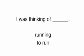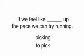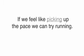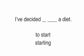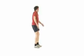Now let's practice gerunds and infinitives. Look at the sentence. Which is the correct verb pattern? I was thinking of running. What about this one? That's it. If we feel like picking up the pace, we can try running. And which one is right here? Both are right. Here we can use the gerund or the infinitive. I like running, or I like to run. Here's another. I've decided to start a diet. I think I should start stretching and walking before I go jogging.